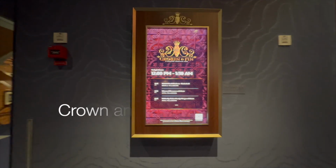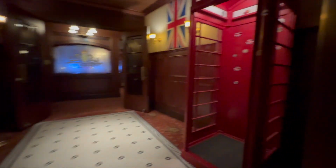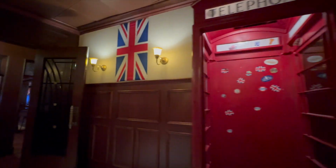Crown and Fin Pub is a fun pub with a British theme, with beer on taps, sport games on multiple TVs, and you can also get some small bites in the evening. Just check your navigator for their hours of operation.